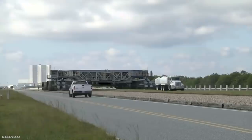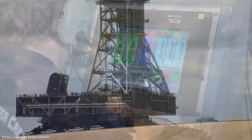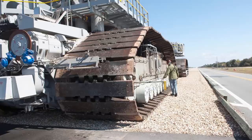These things are pretty intense, and it takes a team of about 30 engineers, technicians, and of course drivers to operate just one vehicle, all huddled together in the control room. And when they're not lugging around space rockets, NASA crawler transporters have even lugged around space shuttles. When it comes to massive transport operations, NASA knows exactly what they're doing.